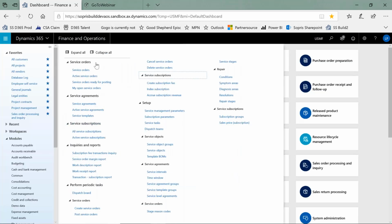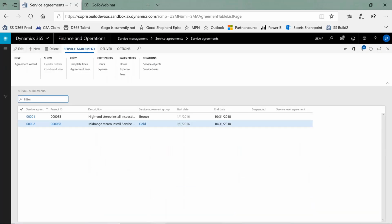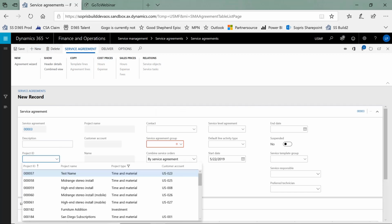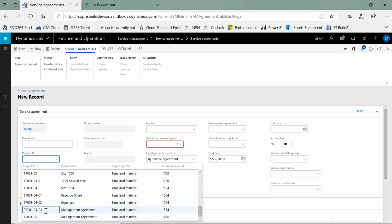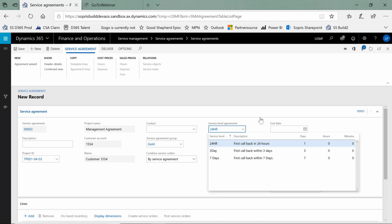Another component that is applicable in our service order system is what we call service agreements. Here's a good example: you're doing maintenance, or testing, or some sort of recurring work that's taking place at a site. We would create a new service agreement in the system. It allows you to choose the project that it's associated with. So let's say we're doing a management agreement of some sort, and we would have a service agreement group. You can label it silver, gold, or bronze in the system. That establishes our service level agreement, our SLA, so how promptly we respond to them in the system.